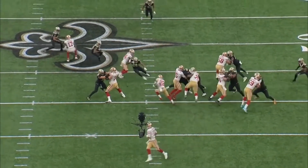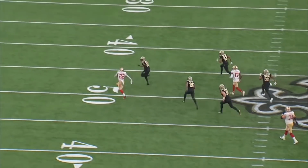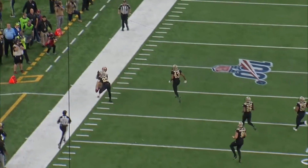It's literally the entire team. Yep. You see Kendrick, you see Emmanuel, everybody. I mean, Kyle always stresses that it's 1/11 to run the ball.